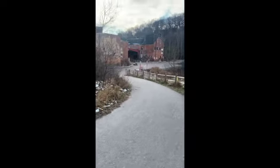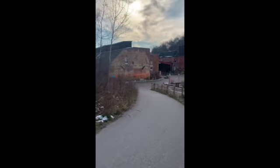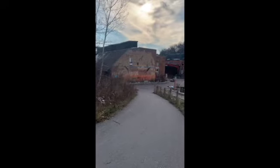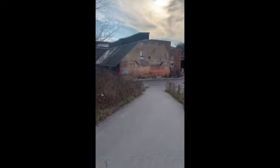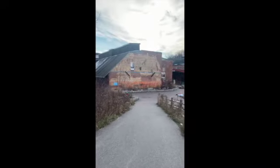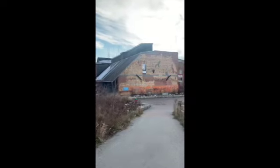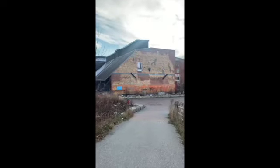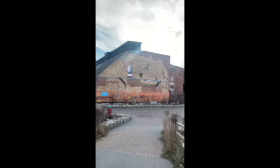And we're back where we started. So I hope you guys enjoyed this little tour of Evergreen Brick Works. There used to be a poster or sign up here with different views and different buildings in Toronto. It looks like they've taken it down, unfortunately.